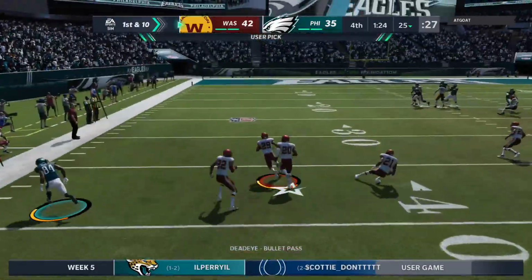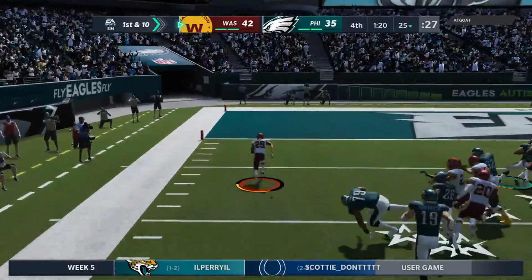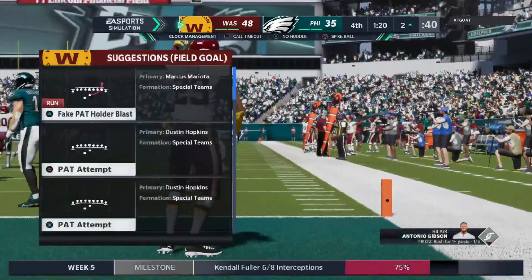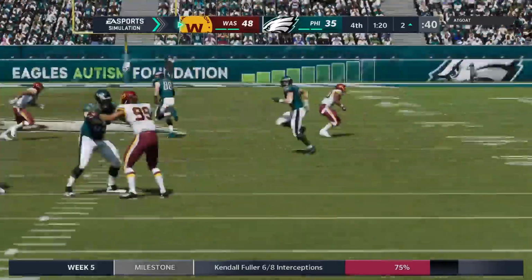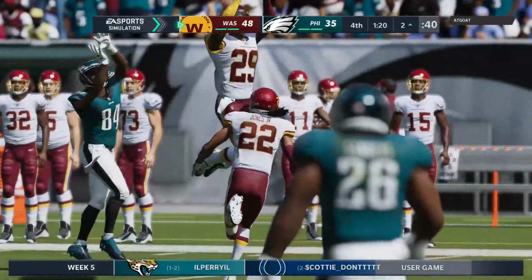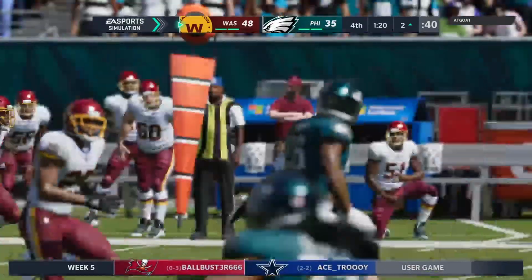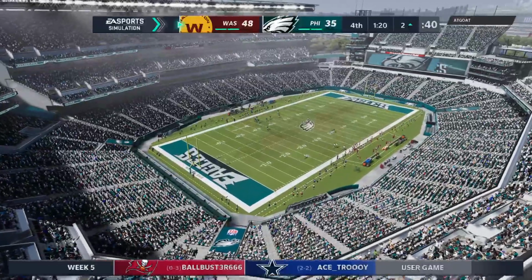And, oh, a crusher there as it's intercepted. Picked by Kendall Fuller. And he will score. Touchdown, Washington. It goes without saying, but I'm going to say it anyway. That's a ball he would like to have back, and it lands right in the lap of the defender from there. He doesn't have very far to go before he gets to the end zone, and he got there in a hurry.